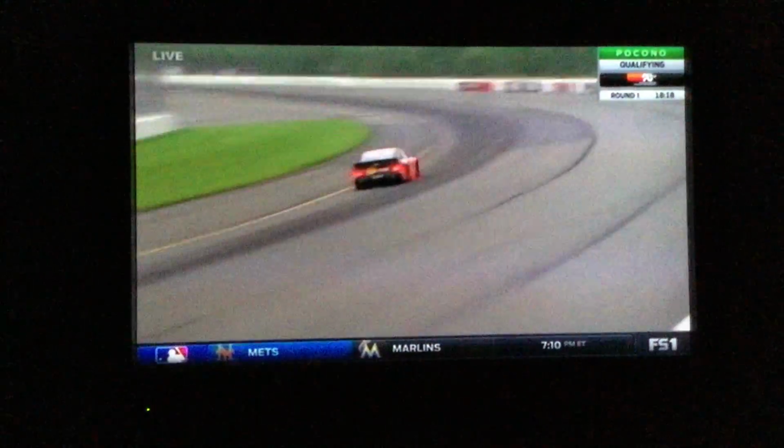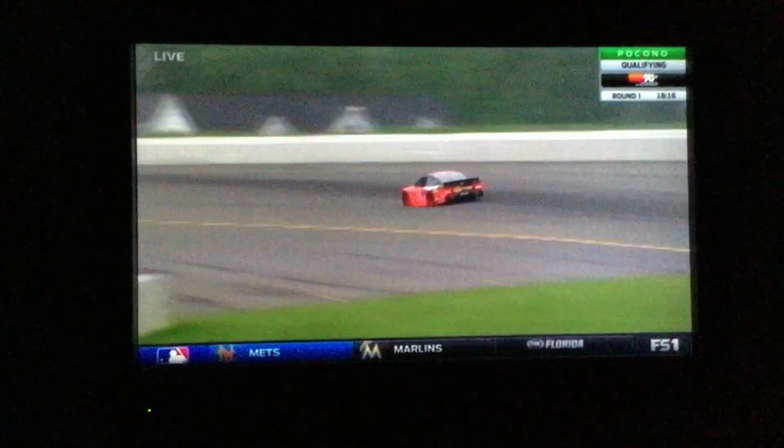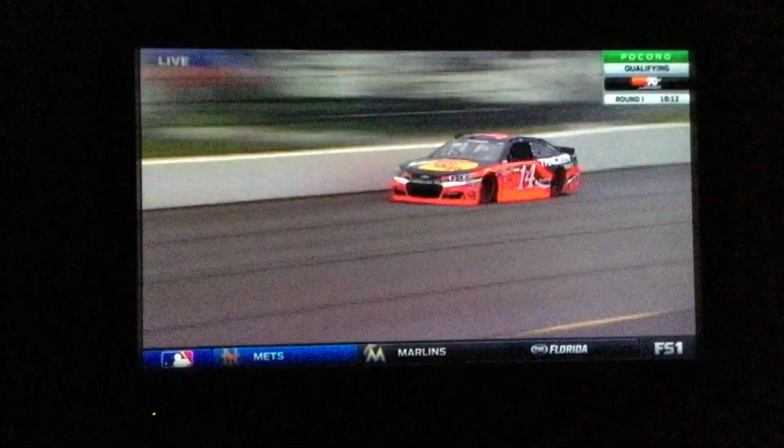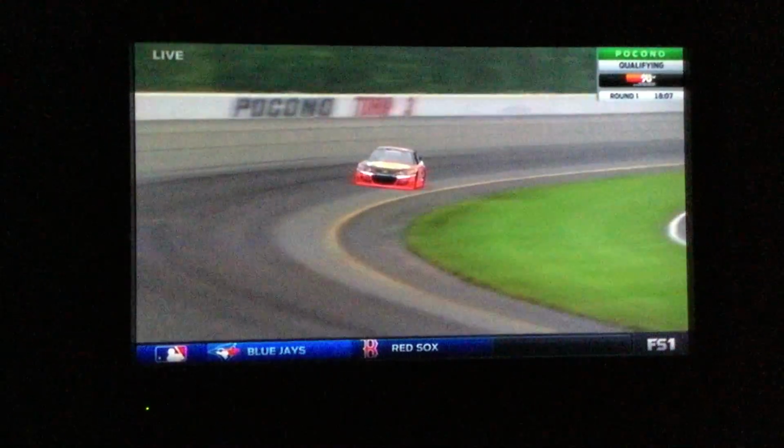Well, I think the times are going to surprise. I think these cars are going to be really, really fast. Pole here last year for this race was 50.60. And we saw that they shattered it in practice, 50 flat with Carl Edwards. So they're going to be in the 49s, I bet you.